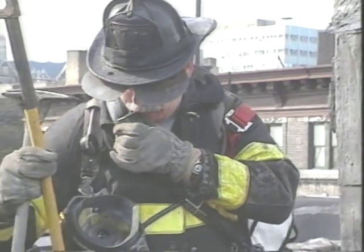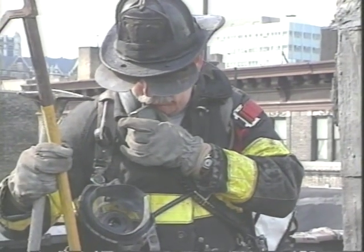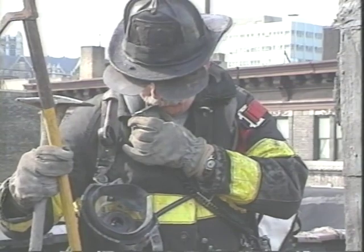Ladder 120 roof to 103 roof. 103 roof. Be advised I was able to reach the roof via exposure 4. 10-4.